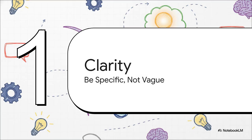So let's start with the first C, which is, you could argue, the most important one. All right, first up is clarity. This is the bedrock of a great prompt. It just means being super direct, really specific, and leaving zero room for the AI to guess what you mean. You gotta tell it exactly what you want.